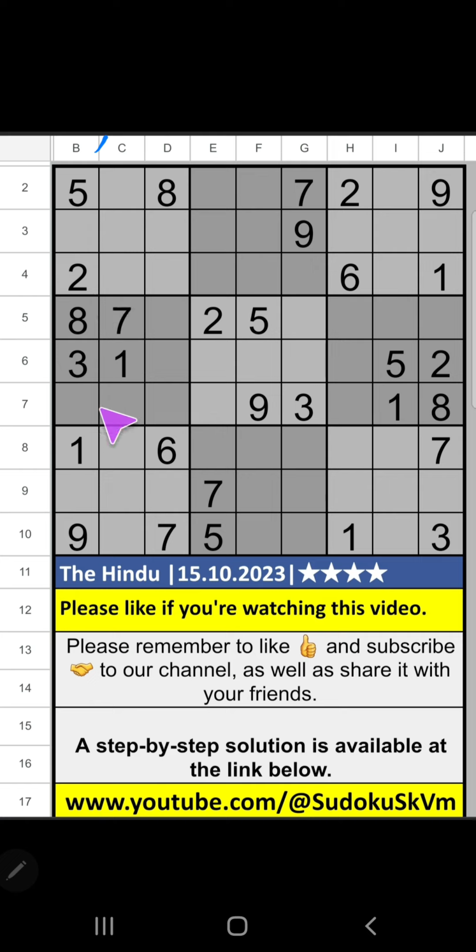Column B, 3 numbers are remaining, 4, 6, 7. 7th grid, we got 6 and 7. So 6 and 7 can't come in this cell, it will come in one of these cells. 4th grid, we got 7. So 7 can't come in this cell, 7 is confirmed here. Then 6 is here. Then column B, only one number is remaining, 4. 4 is confirmed here.